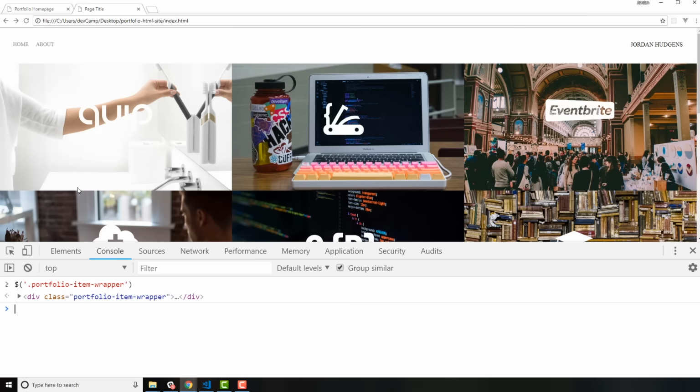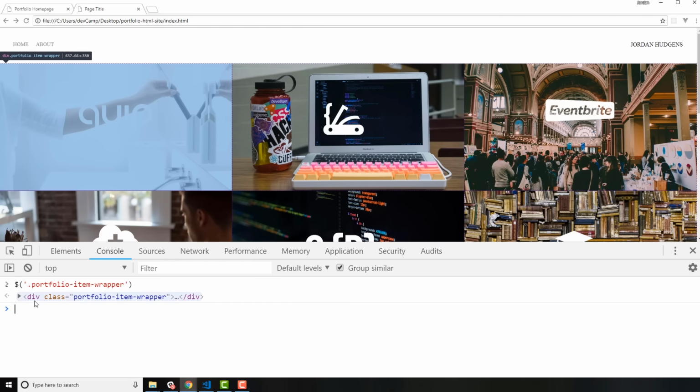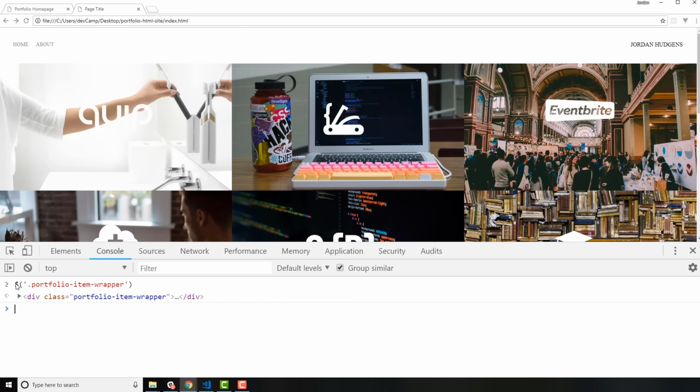It pulls in the very first one that it finds. So that means that that is working properly. You can do a selector. Now this syntax right here is actually what the browsers allow you to do in order to work with JavaScript code. Now JavaScript has a little bit different syntax, but I wanted to do that first one just so you could see what you can do inside of the browser.